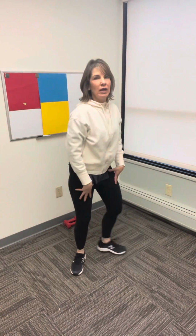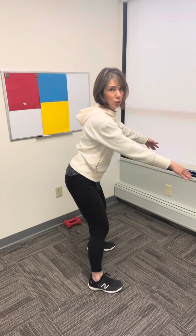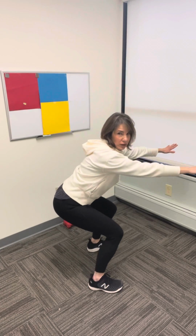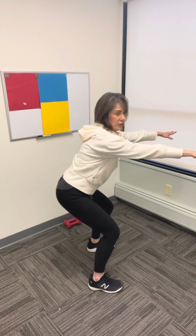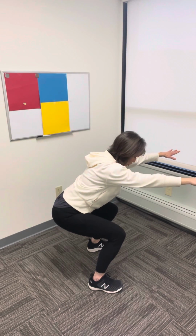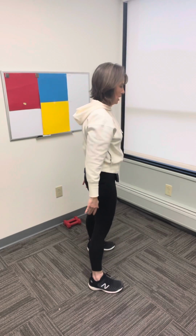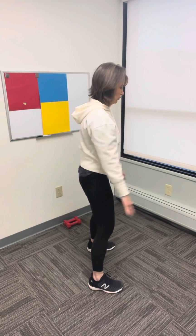So number 1 would be a squat. And a proper squat, you've got your feet flat on the floor. You stick out your rear end as if you're going to lower yourself down into a chair, reaching your arms forward, putting your weight more towards your heels, and then come up. If you have trouble doing this, of course, only go as far as you can where it's safe and comfortable.